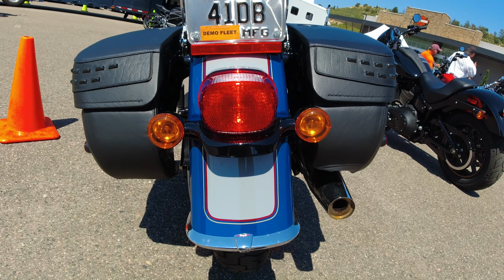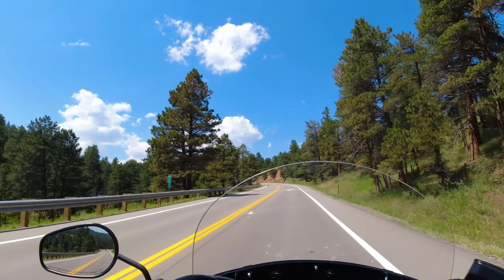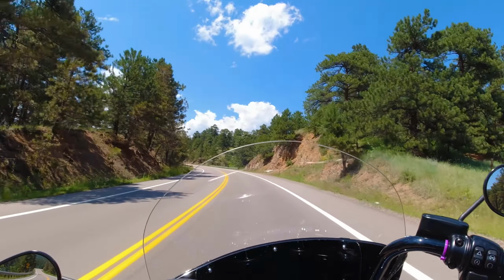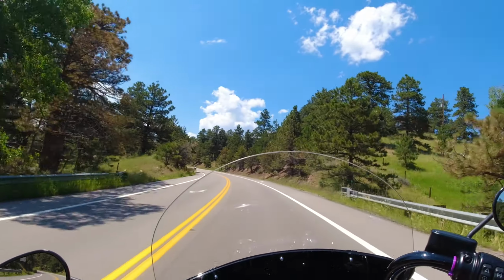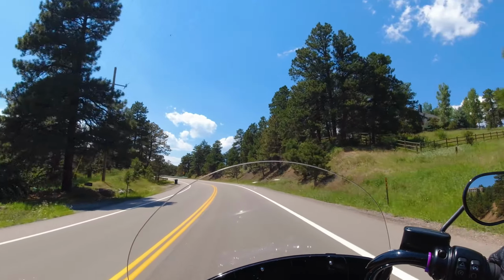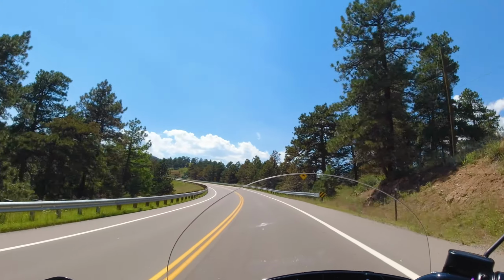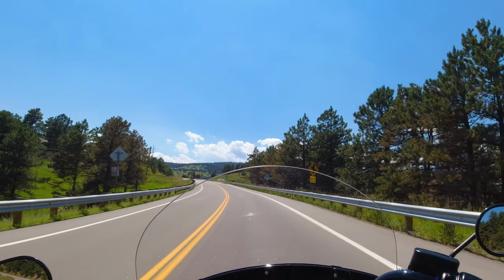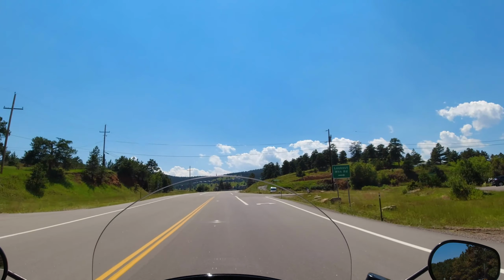Nice and solid around the corners. A little bit of buffeting right here, 60 miles an hour. I'd probably take the windshield off. Ride without a windshield. I've never really been a fan of a windshield. The problem with the windshield is sooner or later you're going to feel that buffeting at certain speeds and certain crosswinds. I've never had a really perfect one.